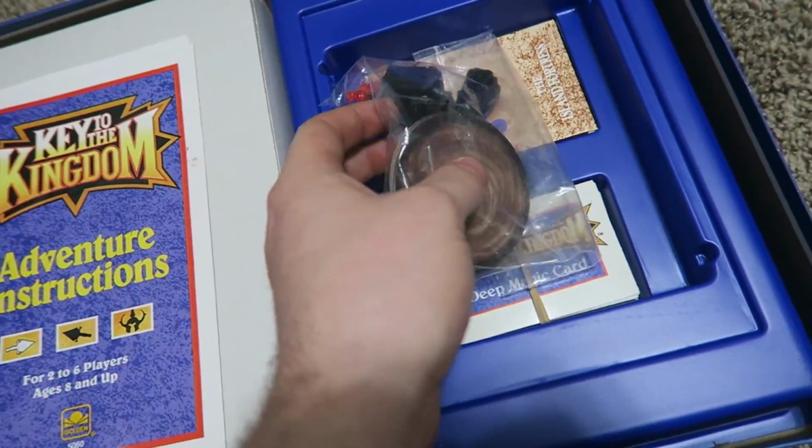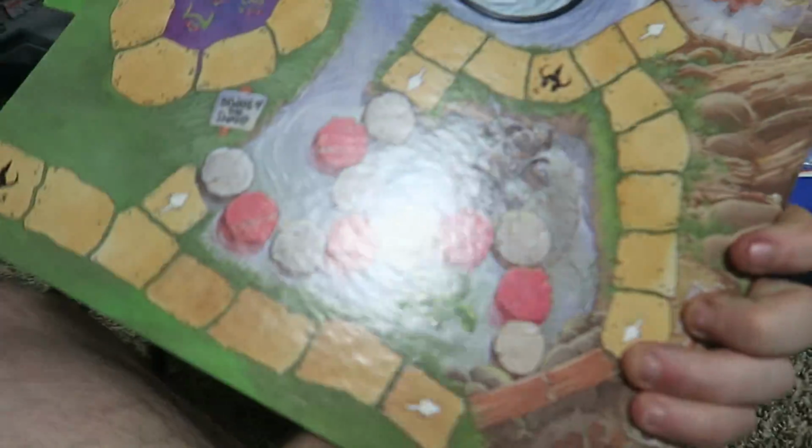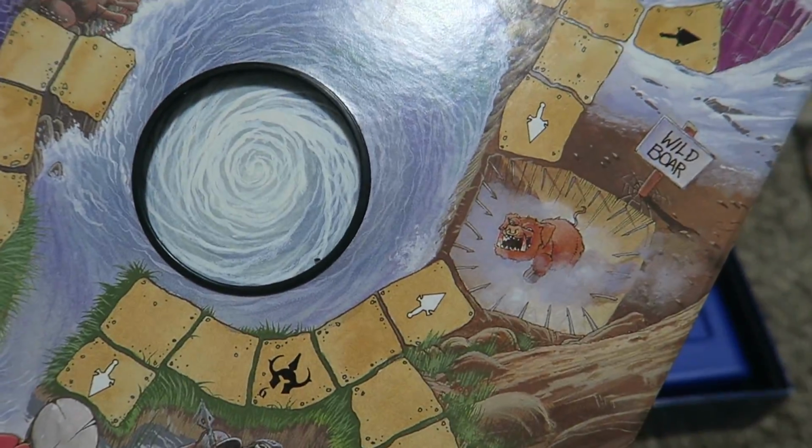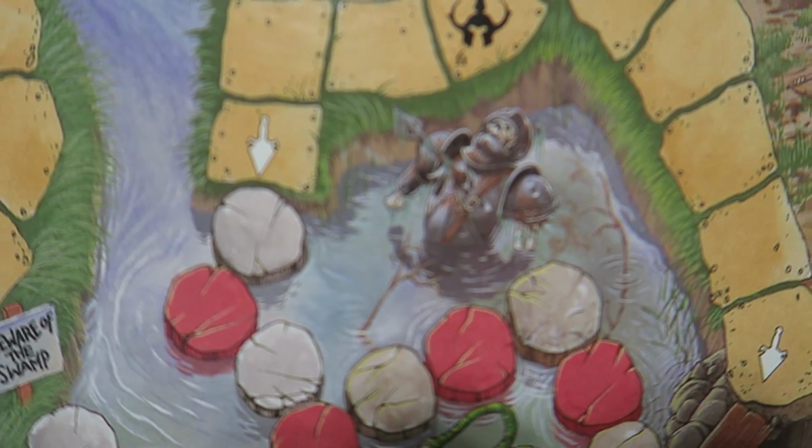Alright, just finished counting the pieces here. Everything is complete and very nice. Way less pieces to count here. Have both of the game boards. It looks pretty cool. There's like wild boar. I don't know. The wild boar actually doesn't look that cool. There's a cool dude. He's a skeleton with a spear in his heart. Very cool games.